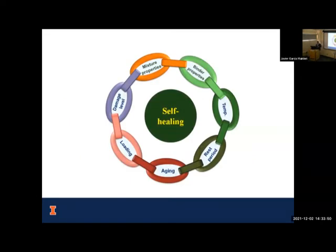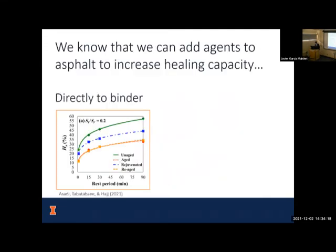We know that self-healing depends on all of these factors. Self-healing depends on the original binder properties, the temperature, the rest period, how long do we give it to rest before we load again? Aging, as we talked about, the level of loading, the damage level, and even the mixture properties, right? The properties of the aggregate and the asphalt-aggregate interaction. Self-healing is linked to all of these things. It's not just one thing that causes this.